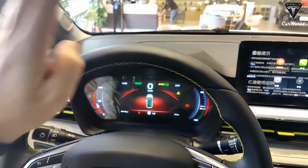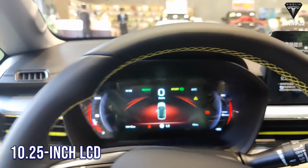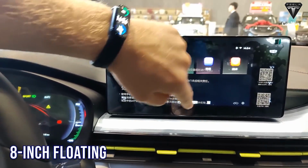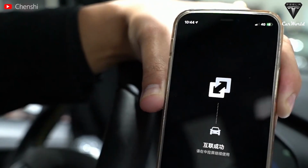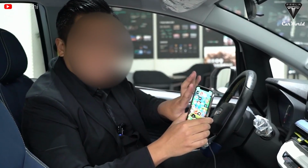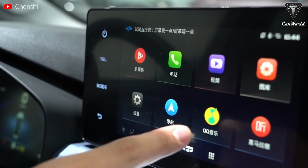And not only that, intelligence is brought to the cockpit with a digital 10.25-inch LCD instrument screen, along with an 8-inch floating central infotainment panel. The Geometry EX3 comes with Geely's G-Link system, providing mobile device mirroring, native QQ music, auto-navi navigation, Himalaya radio, voice control, in-car Wi-Fi, and other smart applications.